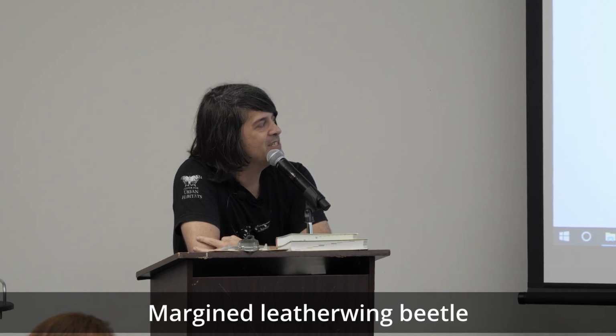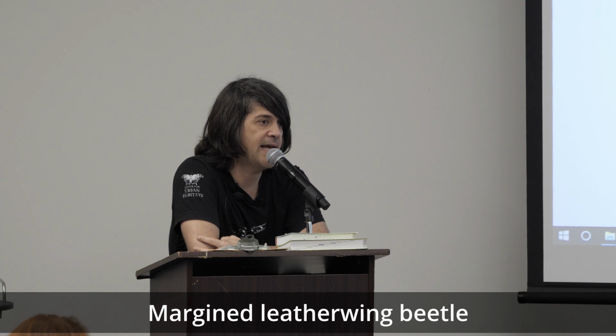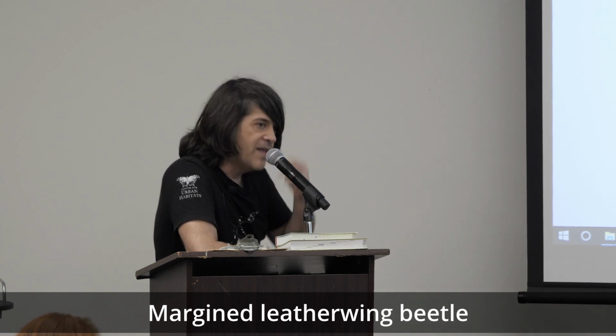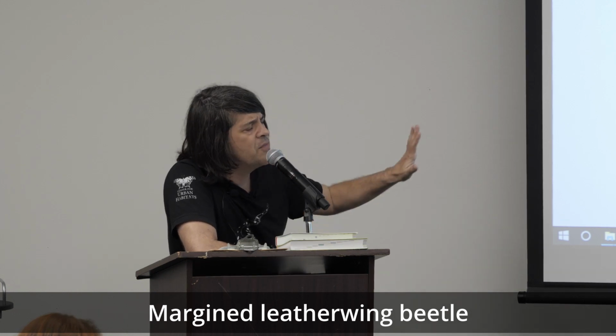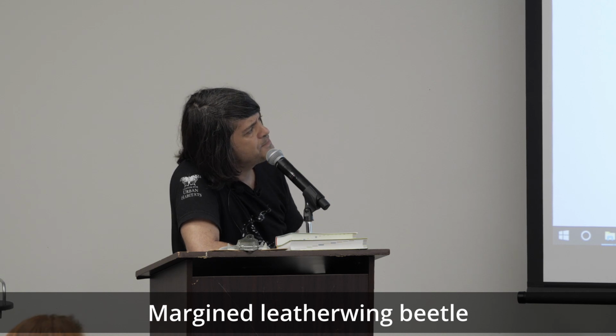So this is another beetle which I have actually noticed has greatly increased in the Houston area over the past few years, and I'm not sure why at all. They really love sunflowers and other composites. This is the margined leatherwing beetle. And this time of year, if you walk along White Oak Bayou in the Heights where I live, they're mating on every plant everywhere. It's indecent and disgusting. But you'll just see them throughout the summer and into the fall. Next slide, please.